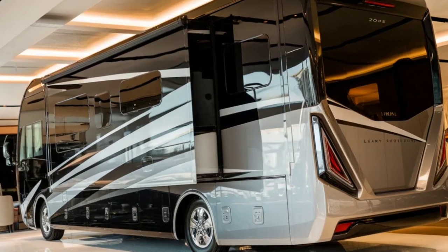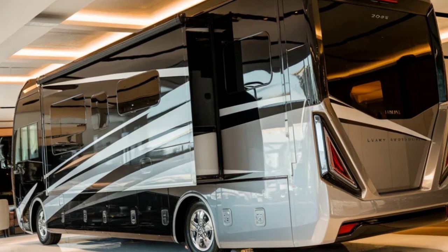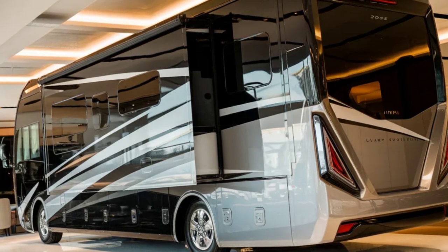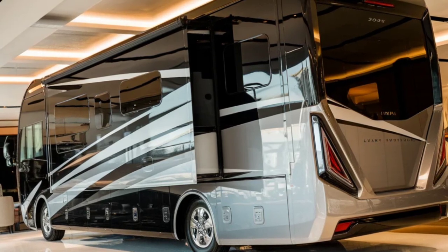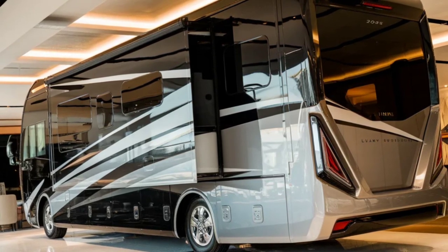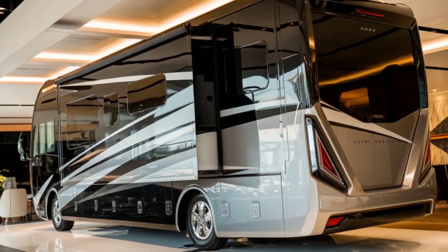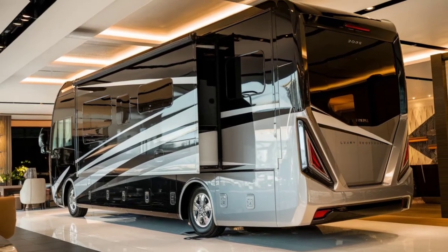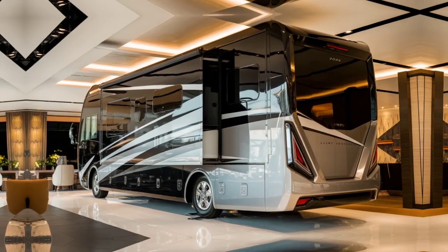But what truly makes the 2026 Luxury Motorhome special is how intelligently everything is connected. Solar panels on the roof help power your electronics. Smart climate control adjusts automatically based on outside temperature. The security system includes motion sensors, live cameras, and remote locking, making sure your home is safe even when you're away exploring.